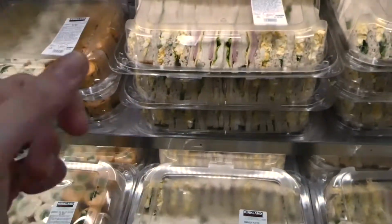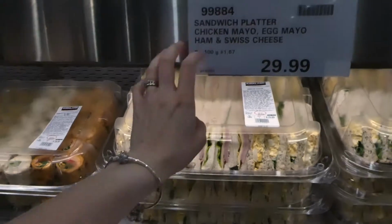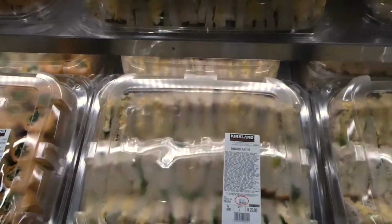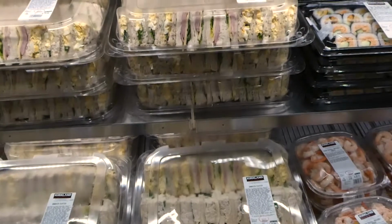Then you've got sandwich trays. We took these, like I was saying earlier, for my daughter's birthday. This is chicken mayo, egg mayo, ham, and Swiss cheese, and that's $30 for the whole tray. And you get quite a bit, and they're actually really yummy. We just pick them up in the morning, or you can order them as well. There is a bakery order form.